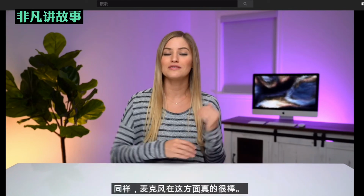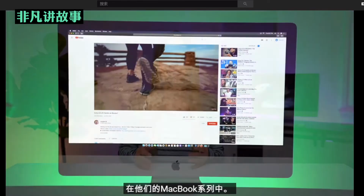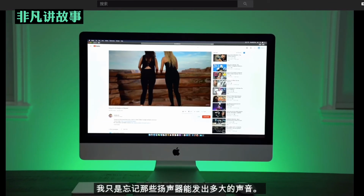Also, the microphone on this is really good, and I think that's one of the things that Apple has been also focusing on, obviously with the updated microphones in their MacBook line. The speakers sound incredible. I was watching some movies and playing some games on Apple Arcade. I just forget how loud those speakers can get.